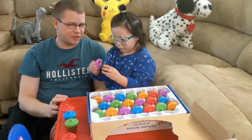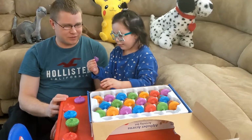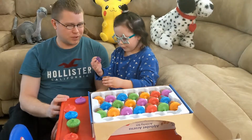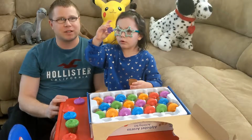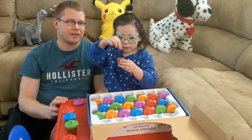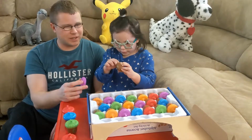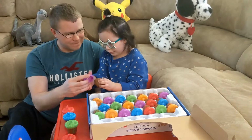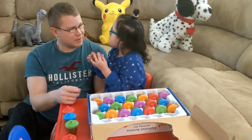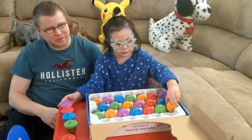Purple F. F for frog. Whoa, he's a cool frog. Show everybody that. He's so big too. Wow, surprise frog. Okay, next one. Bye-bye frog. G is next. This one.